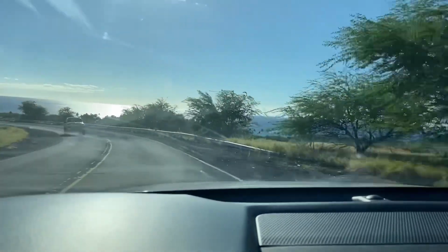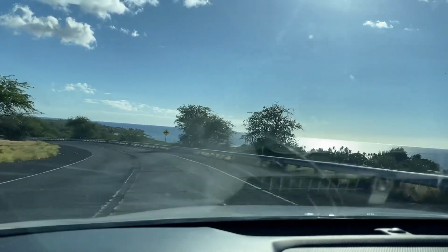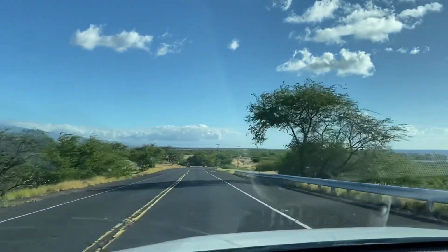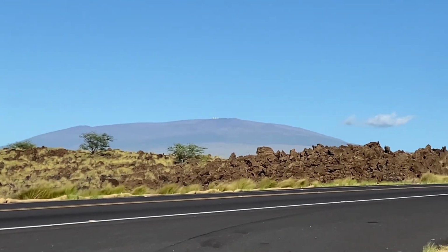And here we are, we're on the road down from Waimea. This is down just above the Kohala coastline, which is one of my favorite parts of the island. Just absolutely beautiful, not super overdeveloped, still kind of wild. You do get the big resorts here and there, but other than that, it's just kind of a wild stretch of coastline.